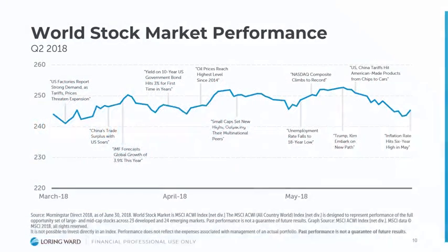Let's now turn our attention to some of the major stories we saw in the second quarter. Here's a graph of world stock market performance during the quarter, along with some noteworthy headlines. As we can see, new information comes out daily, potentially impacting the direction of individual companies and the overall market.